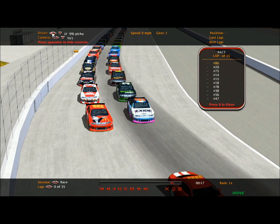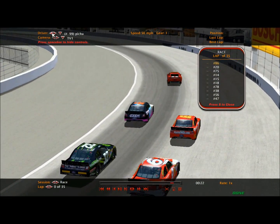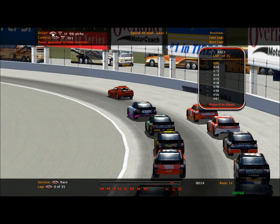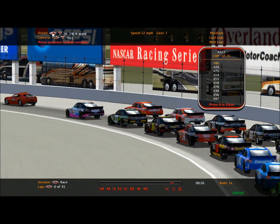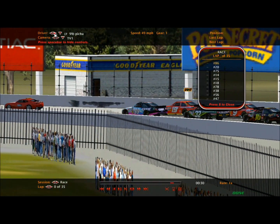And we got the man himself in the 99 in the cool paint scheme for the XI boys this week. Pichu on the pole, and next to him is Neil Ward, and we will take you to your starting grid and get you ready for this race.